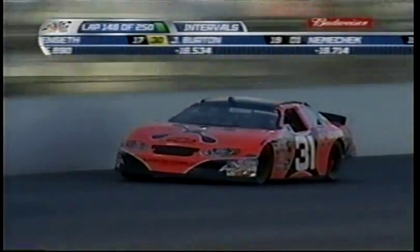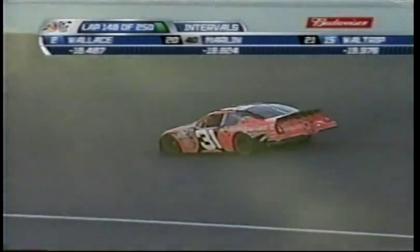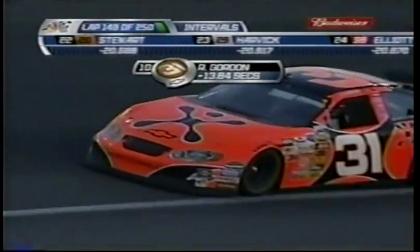Casey Mears from up in Bakersfield, and Kevin Harvick, he's up in Bakersfield. I got an email the other day. We ought to call them the Bakersfield Boys. There you go.